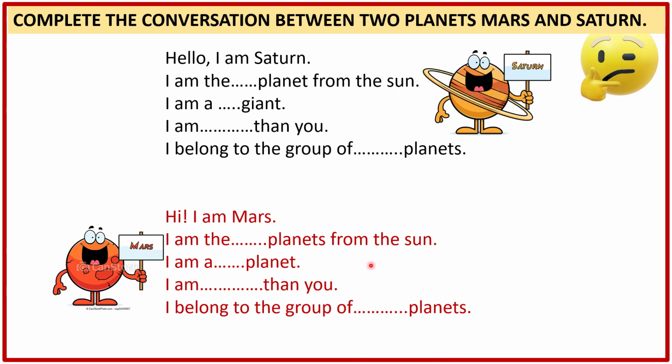Correct. I am the 6th planet from the Sun. I am a gas giant. Saturn is which giant? Correct. I am a gas giant. I am dash than you. What is dash than Mars?